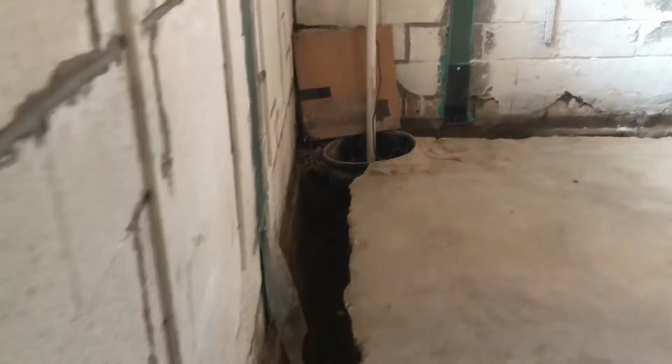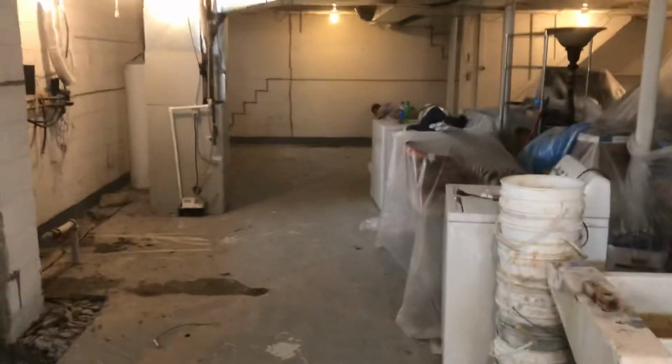When we're done, everything will run into the sub pump, which is perforated and pumped out far enough away from the house to create a dry and healthy living environment.